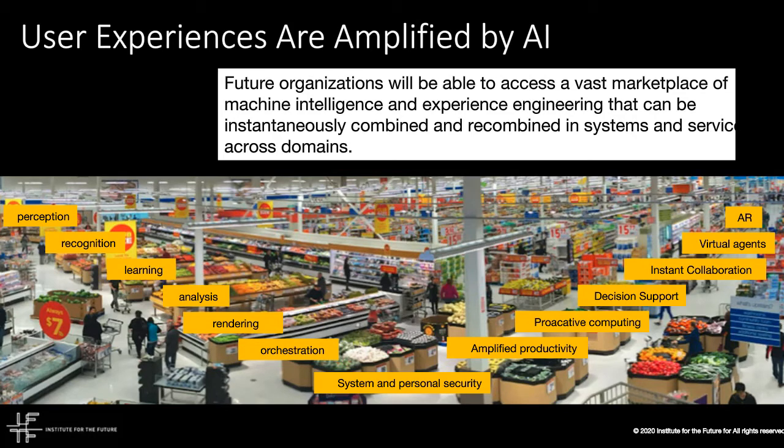If we take a look at the kinds of tasks that machines can improve: perception, recognition, learning, analysis, rendering, and orchestration. Over the next decade, it's going to be a decade of continuous improvement. And by the way, for those of you interested in hardware, and I know Fujitsu is interested in hardware, it's an arms race for general purpose CPUs, but more and more people are finding that GPUs like NVIDIA's, or tensor processing units, or other new kinds of hardware architectures are optimal for high performance machine learning.